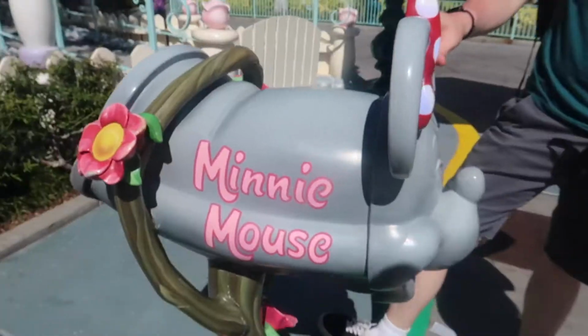They're not really seats, but you can sit on these little edges and take some really good pictures there.